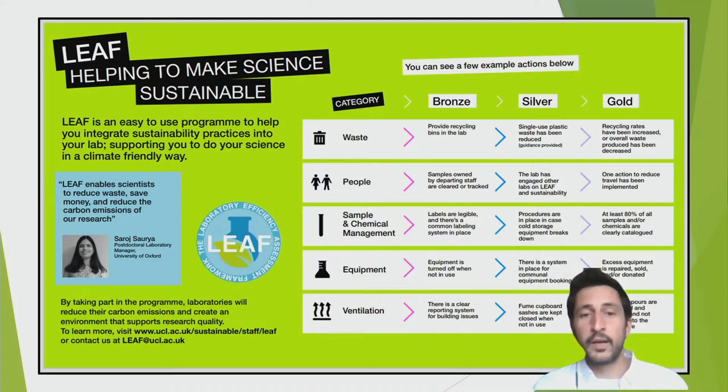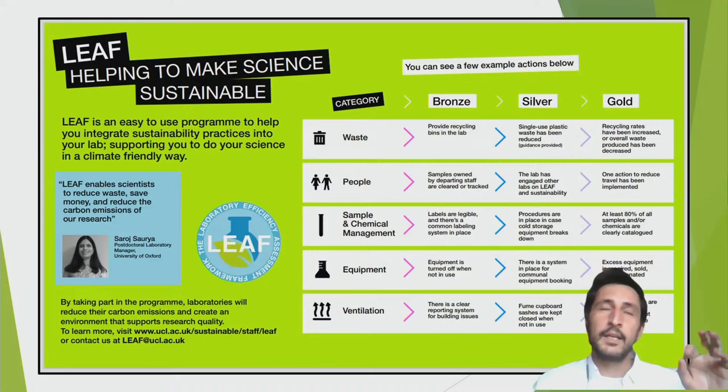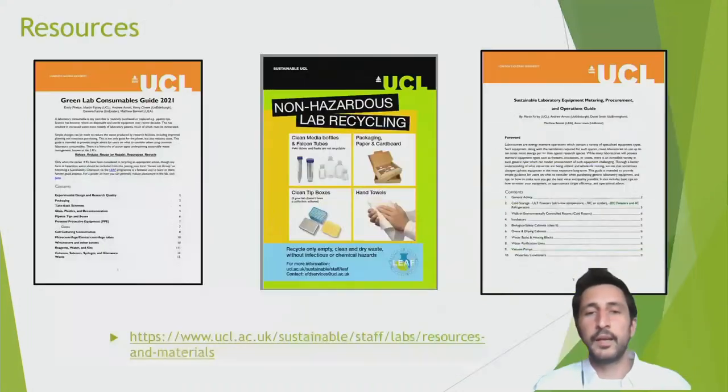And I'm here as a resource. We have a supporting team. And yeah, you sign up online. And either you join an existing lab or create a new one. By the way, I didn't show another slide before, but LEAF saves money. It saves a lot of carbon. So I think it's a win-win.